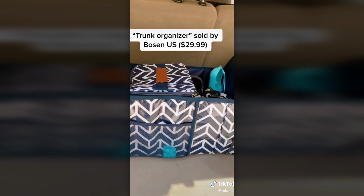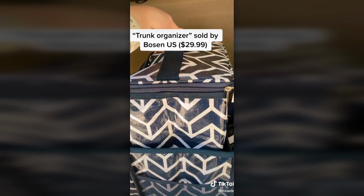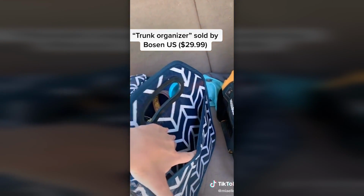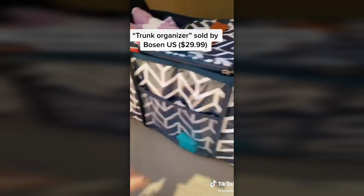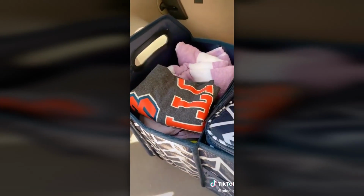This trunk organizer, WikiQ, comes in a bunch of colors. It's collapsible, it's solid, it has a cooler in the center, which is wicked nice, comes in handy. There's pockets on the sides, it's sturdy, there's pockets on the front. Please get it, I put everything in here, it comes in handy.